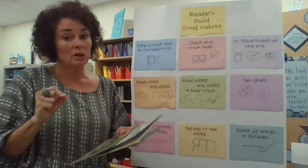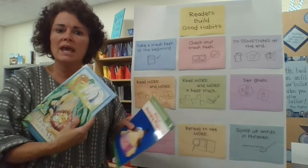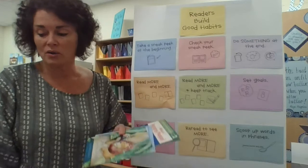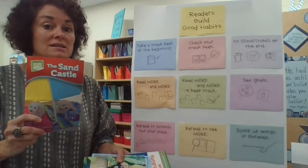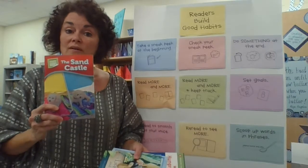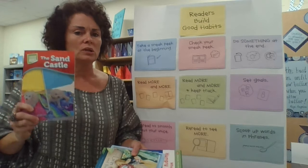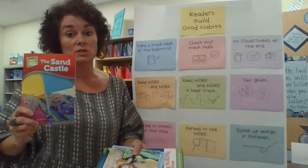Now, they might be a little bit harder, so I think today that's going to be my goal, to read an easy book and two books that are just a little bit harder. But tomorrow, I'm going to try this book because I know that this is a book that is above where I've been reading, and I really want to start looking at the pictures and start thinking about what's happening in this book. So I'm going to try this book tomorrow.